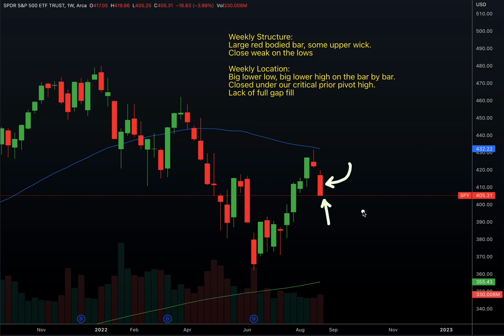From the location standpoint, obviously on the bar-to-bar count, we have a big lower high and a big lower low. It's hard to argue anything other than that being completely bearish as well. Something interesting here is that we've closed underneath our critical pivot point, which was the prior high that we had been discussing around 415.35. We've known about that level on the daily time frame for quite a bit, and obviously you can see that we did close underneath that.